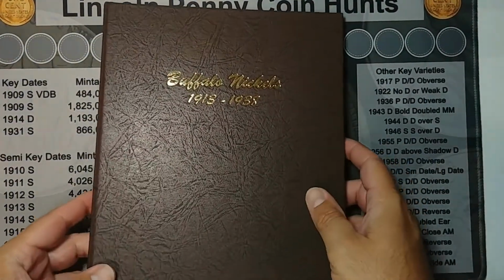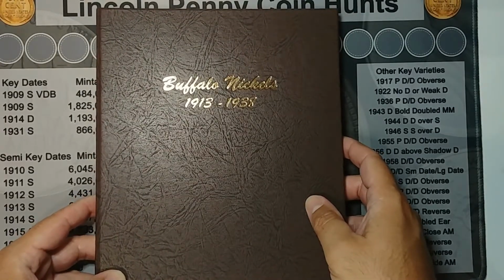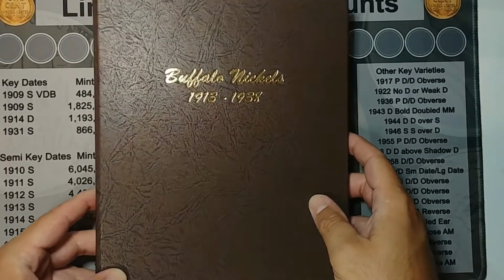But let's go have a look at my other Buffalo Nickel album, which is my dad's old album. And I think there's 1 or 2 that we'll upgrade in there. So I'll be right back.